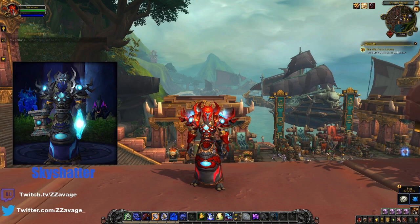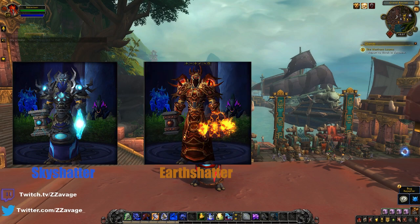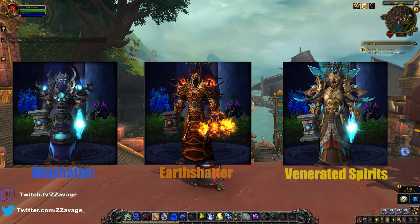Ranking my favorite sets, third would probably be the Skyshatter set. Second would be the Earthshatter set. And number one is gonna be the Venerated Spirits set. Just looks like it's made for Zandalari.